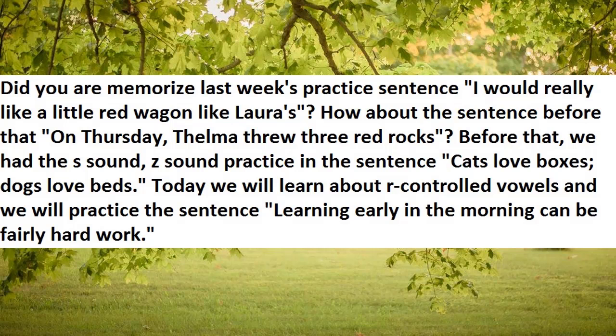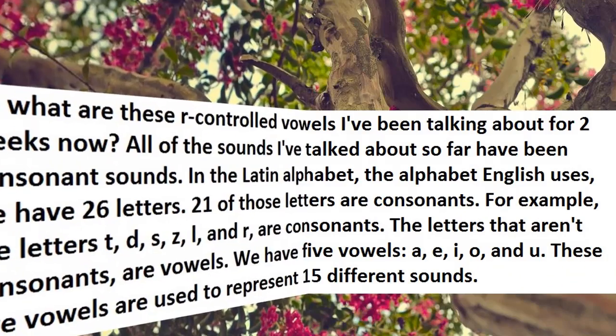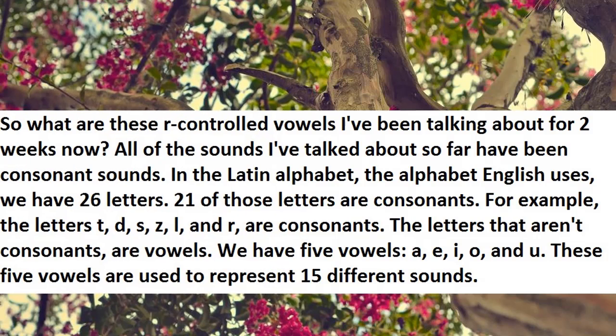Today, we will learn about R-controlled vowels, and we will practice the sentence, learning early in the morning can be fairly hard work. So what are these R-controlled vowels I've been talking about for 2 weeks now?